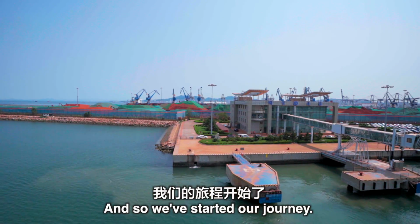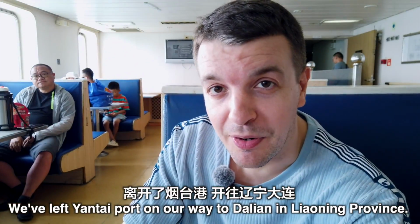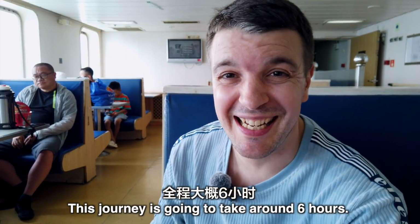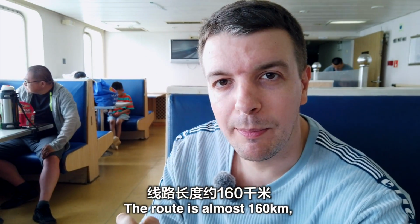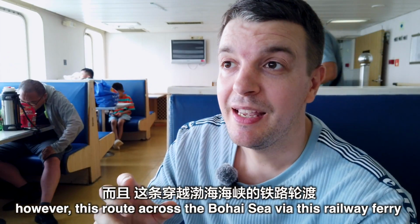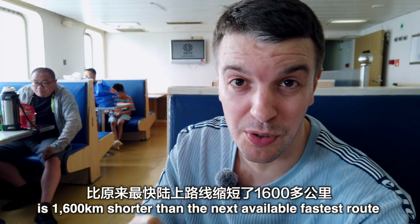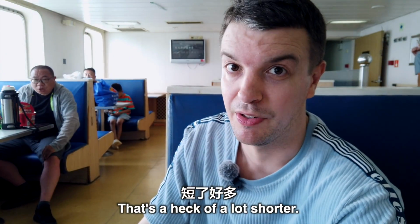And so we started our journey. We've left Yantai Port on our way to Dalian in Liaoning Province. Now this journey is going to take around about 6 hours. The route is almost 160 kilometres. However, this route across the Bohai Sea via this railway ferry is 1,600 kilometres shorter than the next available fastest route via land around the Bohai Sea, so that's a heck of a lot shorter.